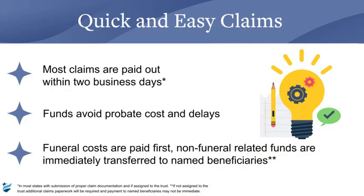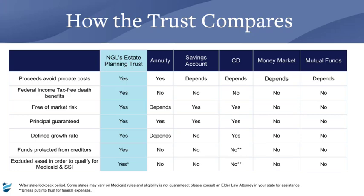What helps set the Estate Planning Trust apart from other products is the claims process. Most claims are settled within 2 business days, and funds avoid probate costs and delays. This ensures that your beneficiaries will get the funds they need fast. While annuities are a great way to fund retirement, they may not be the best way to pass on a part of your wealth. Savings accounts, CDs, and money market accounts are subject to yearly federal income tax, and they require you to file an annual 1099, right?